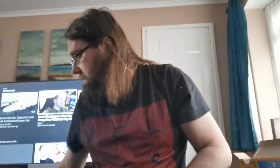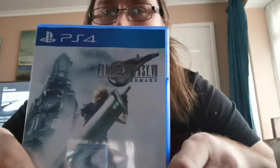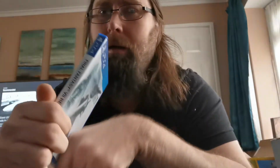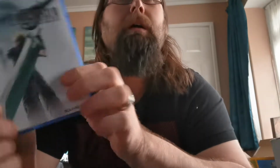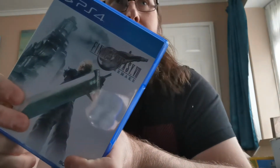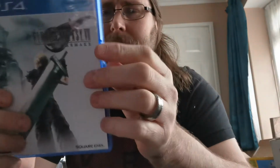So firstly, I'll go through some things that I picked up online, which I've actually bought. Firstly, which one I'm very excited about, is I finally got Final Fantasy VII Remake. I started playing it last night, and I'm about an hour into it so far, and it is brilliant. The first chapter is pretty much the same as the demo, but there is a lot more stuff where you can use the magic and things in it as well. But yeah, so I got that.